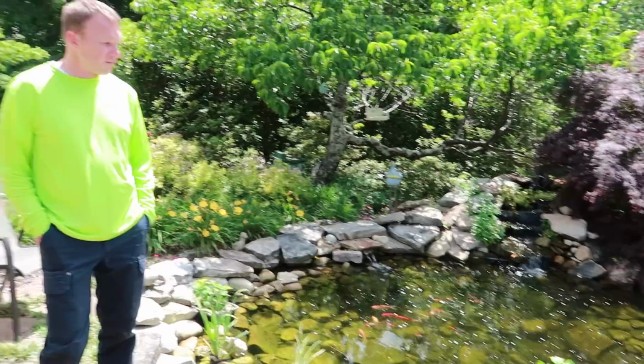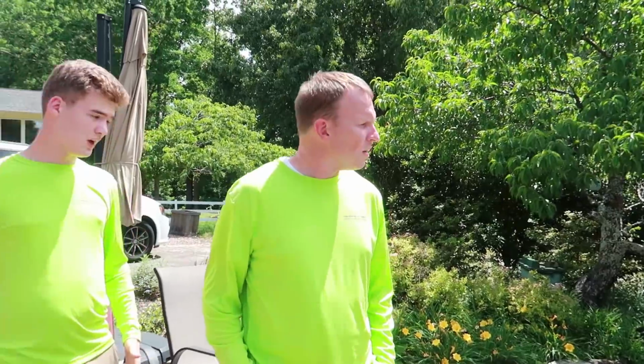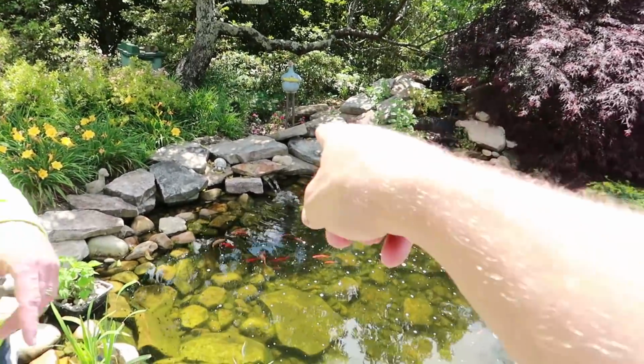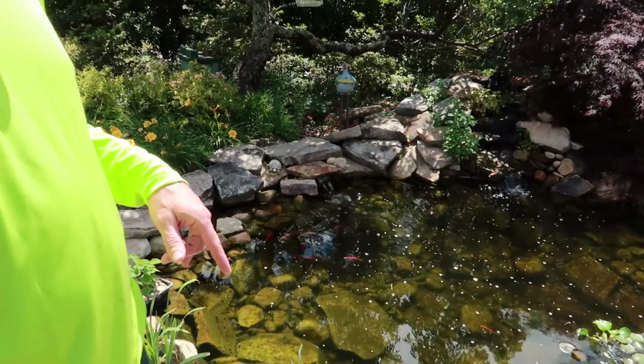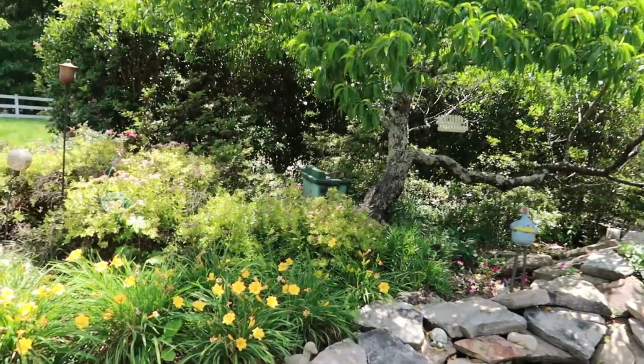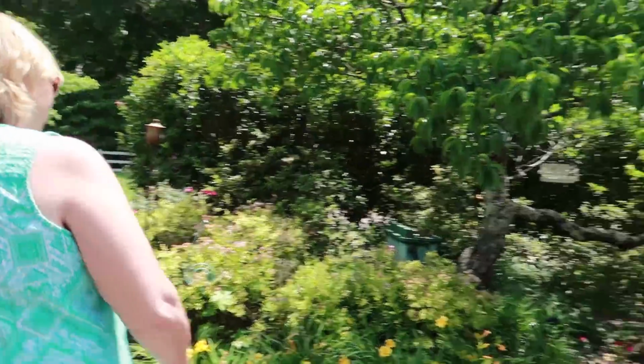So Jeff, show me the pressure filter, because this is a bit unusual, to have a pond without a biofalls this big. Let's take a walk. I see this is where the discharge is right here. No, that's the other filter that I had before Jeff. Took it down. So that's a very traditional way.